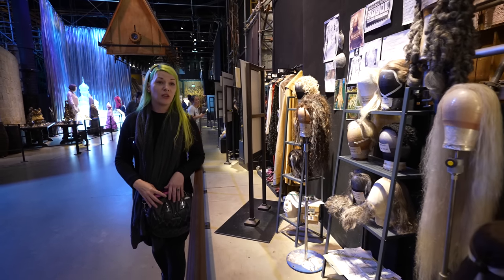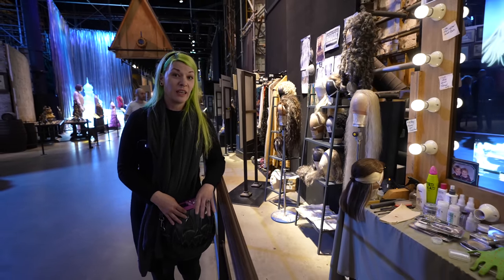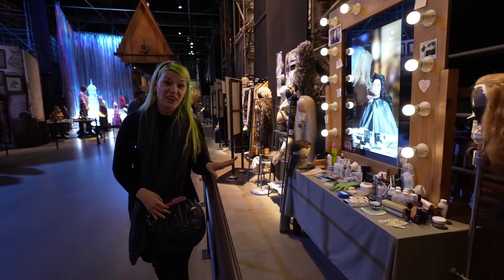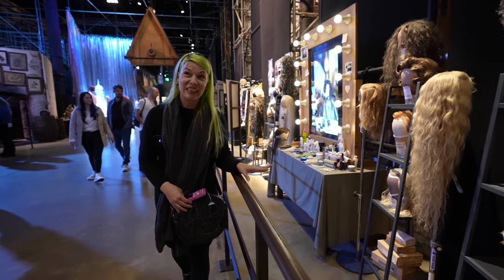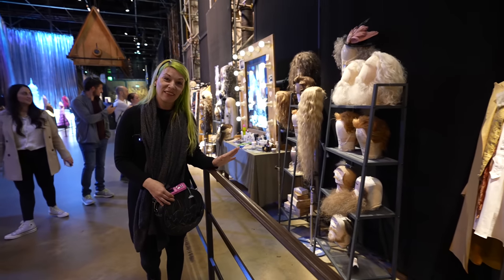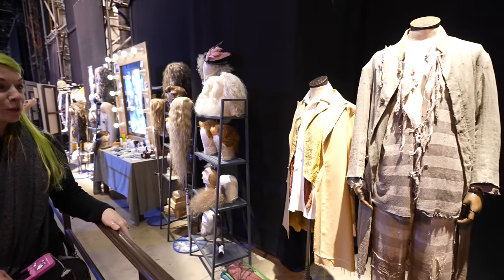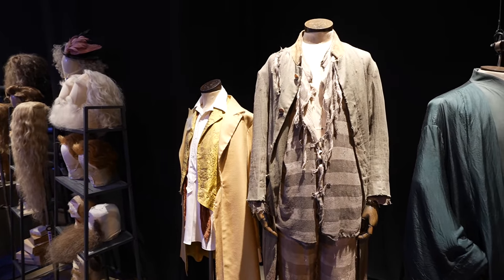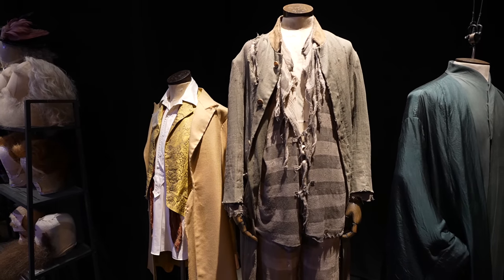It's really easy to take all of this for granted. You're seeing these really cool creations, but then you realize these were all production used. All of the characters wore all of these wigs and clothes, and were on all of these sets. It's kind of mind-blowing, and I might have a meltdown, I'm just saying. You see this? Sirius Black's Azkaban uniform, well, his prison uniform. My word. I want it. We need this in our house, somehow. We need this.